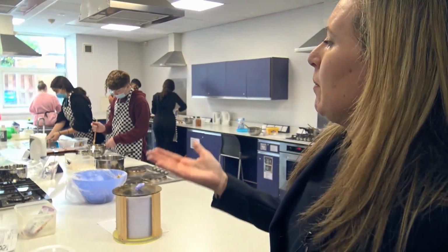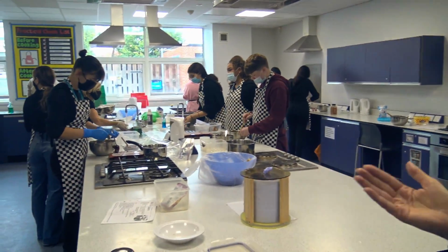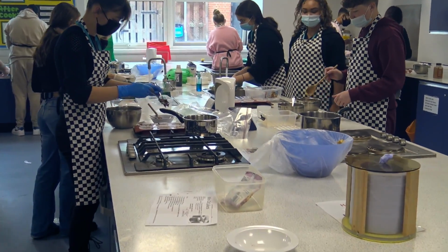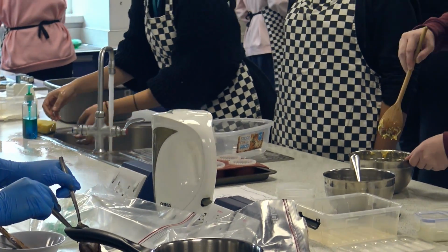So we have the full suite of DT activities ranging from engineering, textiles, food tech, which we're in now, right through to resistant materials and all the things that you'd expect in a school. We've just come into an enrichment lesson. So this is for our sixth formers. We are teaching them how to cook a variety of different things ready for when they go off to university and have to fend for themselves.